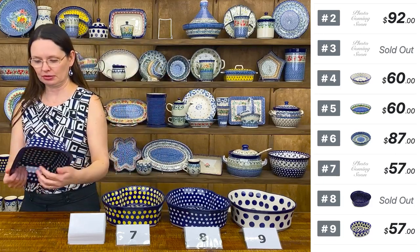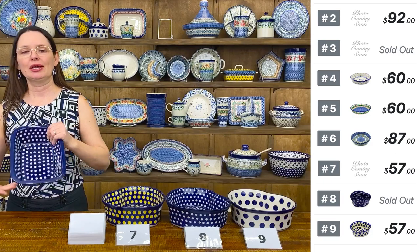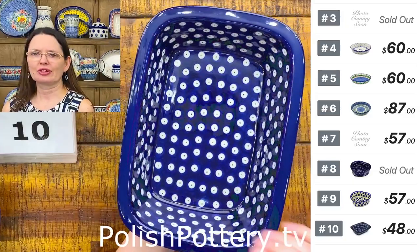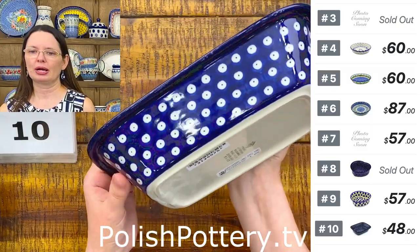I see also that we just unpacked some working horse shape in my favorite pattern. So I will show you what we have. Only 6 available. I hope we're going to have more. But at this moment, I have 6 unpacked.